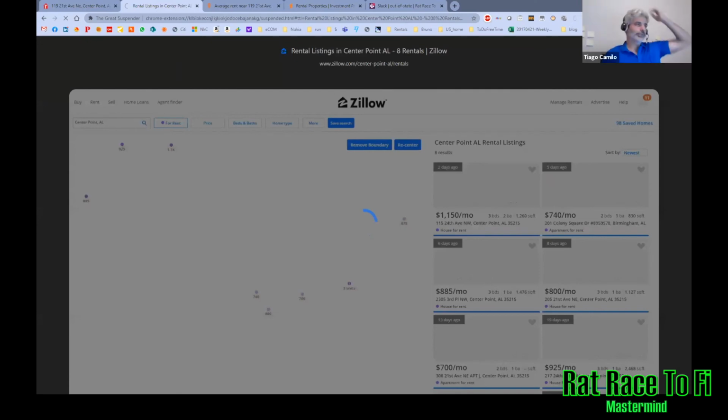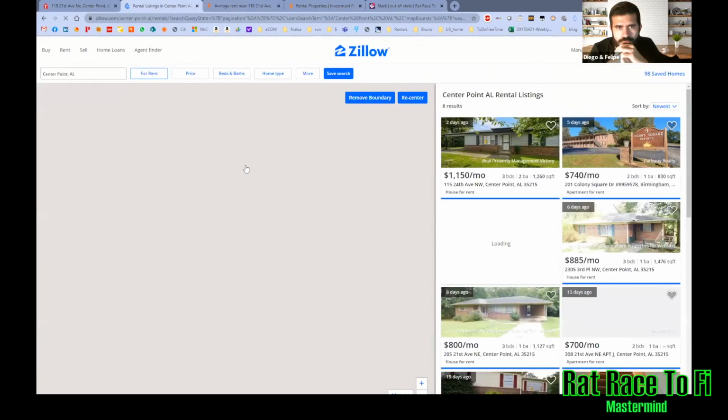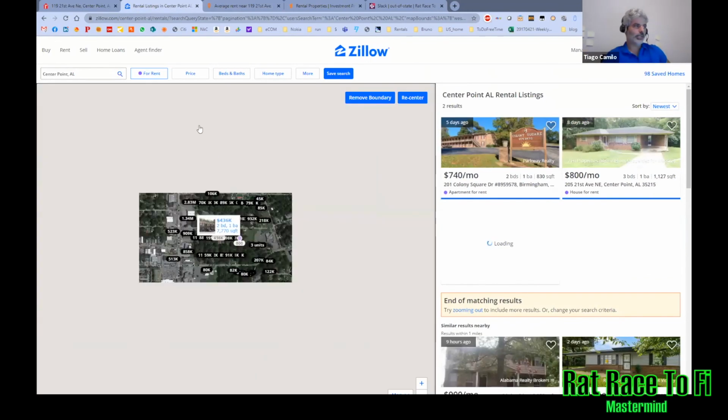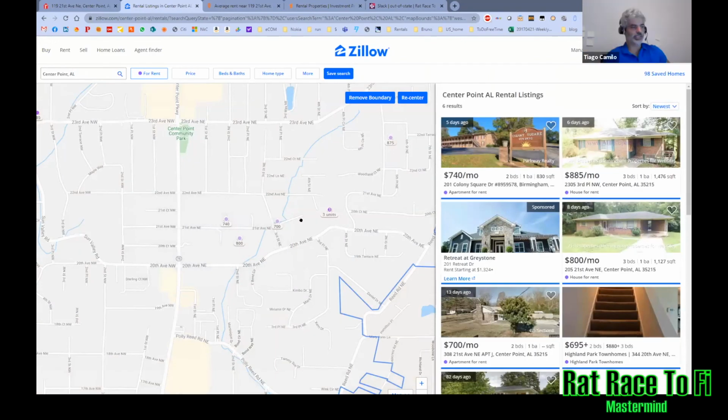What I did, I went to Zillow first to try to understand where the property is, and looking around, I selected rent, right? And here are the guys that I need to compete with.